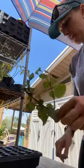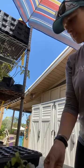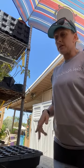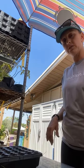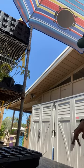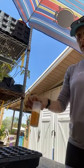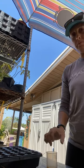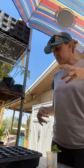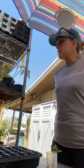Now with cuttings, it is possible some species do like to have a rooting hormone. The Elia is typically one of those that do like to have a rooting hormone on them. So I'm gonna take the cutting that we just used, I just pulled it back out, but I wanted to show you guys. I already have a little bit of rooting hormone mixed up. So we're gonna put that in, and this is going to help with the rooting.